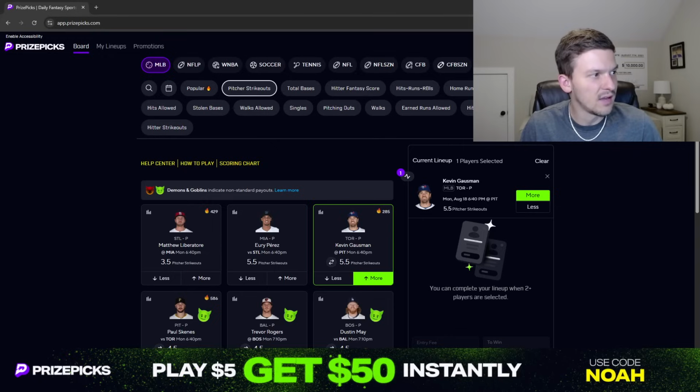Over the last 14 days, Pittsburgh's K rate still sits at like 22%, so they've still been striking out a good amount even as of late. Top 10 strikeout rate this season. Gausman, a good strikeout pitcher, above average K rate, also a pretty good pitcher at getting a lot of chases on his pitches. He has an above average whiff rate as well.